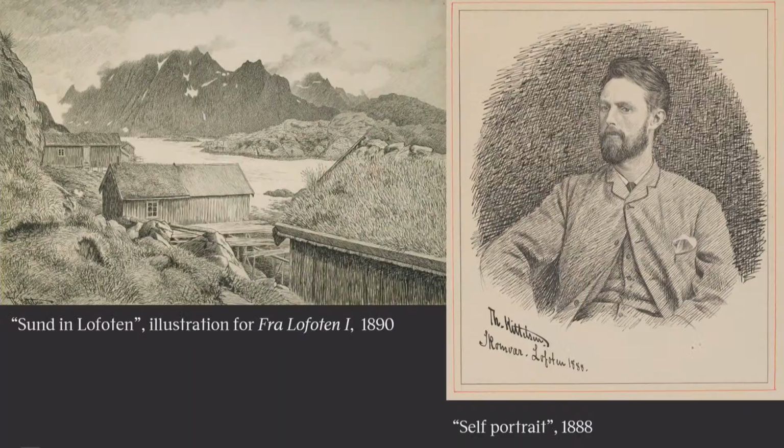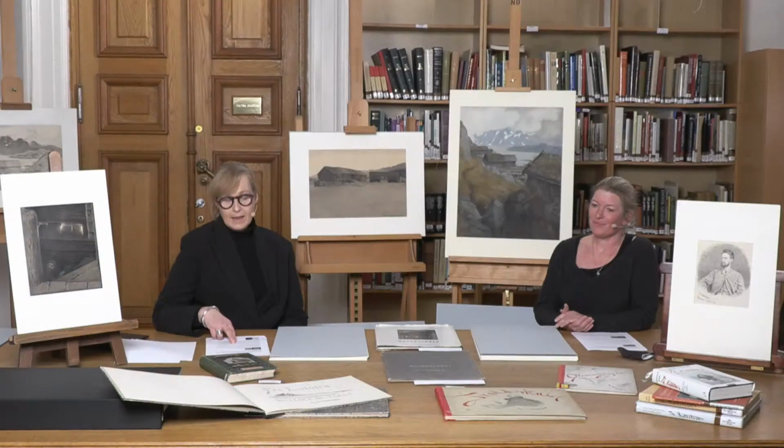The self-portrait, as you can see on the screen, is dated 1888, some years before he started the work with the Black Death series. He then lived in Lofoten, in the northern parts of Norway, where he was deeply inspired both by nature and culture. He lived with his sister and brother-in-law, who worked as a lighthouse keeper at Skumva Lighthouse.